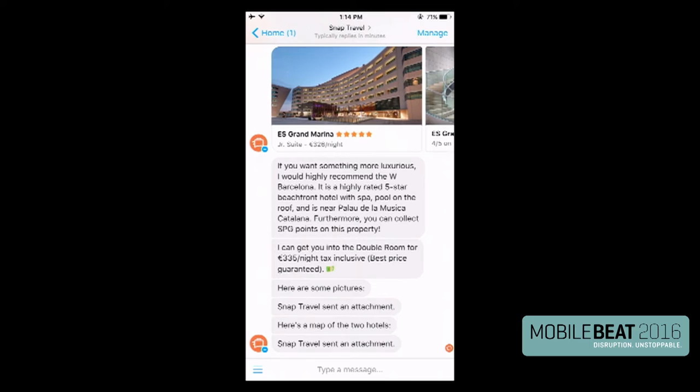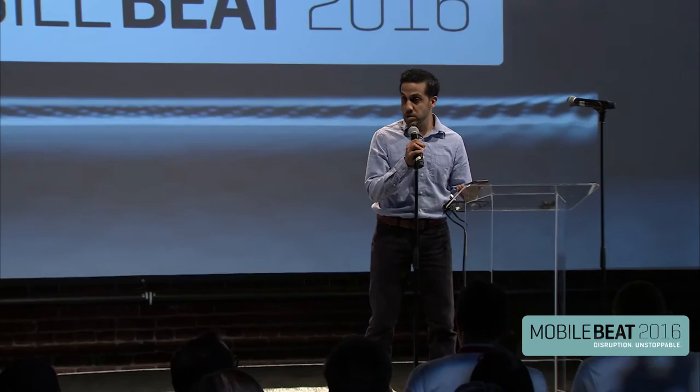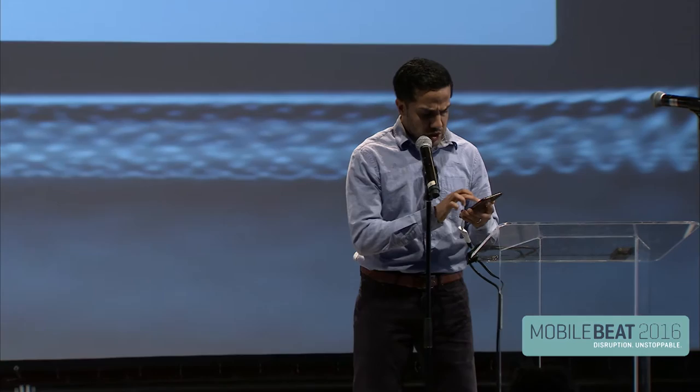Now, SnapTravel is a half-bot, half-human service. So what that means is that the natural language processing will do what it can to understand what the user is saying. But if there's ever a message that it can't understand, it gets kicked off to a live human agent. That human agent will then be able to review the message and direct the bot to do the appropriate thing. So you can see I got some cool properties over here in Barcelona. Pretty awesome. I wish I was there right now.